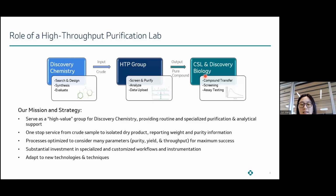From the top scheme, you can tell HTP is between discovery chemistry, the compound submission lab, and discovery biology. So chemistry will do the research and design work, they synthesize their compounds, then they will submit the compound mixture to the HTP group. So we are going to work on the screen and purification work. Then we will analyze the collected fractions. We will dry down the fractions. We will get the report generated. Then we will send the material to the compound submission lab or discovery biologists for following assay testing.